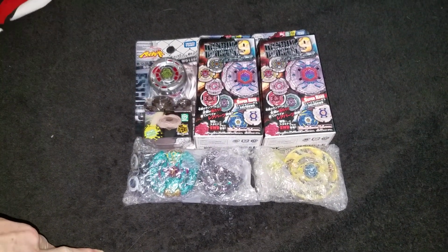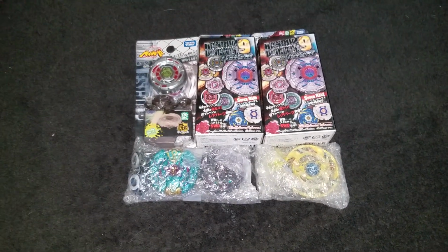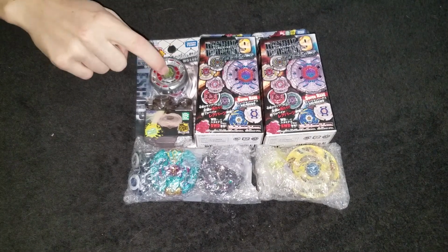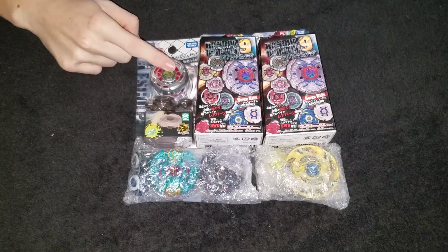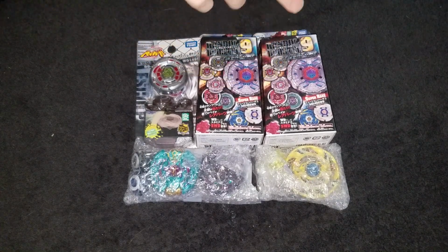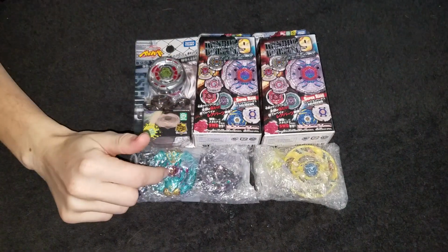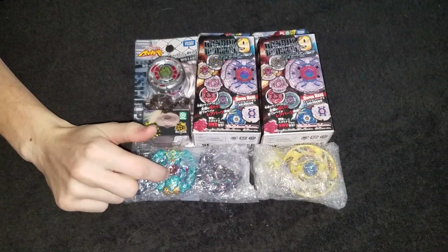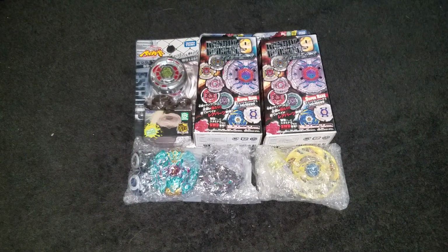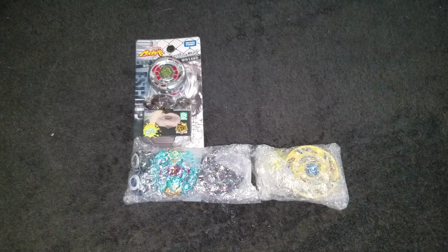So yeah, I literally just checked the mail, and this is what I got in. I got my final Bey for Metal Saga, for Horoscope, the final 2 Beys for my Metal Fury collection, and I'm working on my Burst God series for Takara Tomy. So this is all Takara Tomy products. The video today is not these. These will be in a separate video.